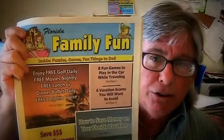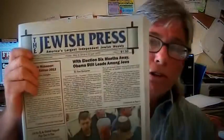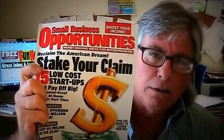And what I will teach you will be that you could publish any kind of paper with any theme. You could put just coupons in it. You could make a coupon book. You could put themes in it if you want, anything like that. You will also be able to print any kind of magazine. Booklets. Oh, look at that, business opportunities.